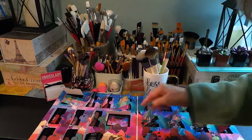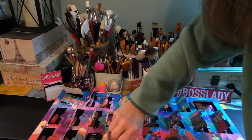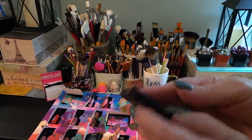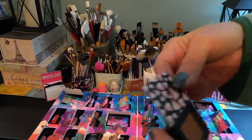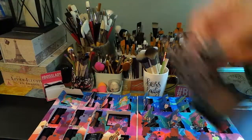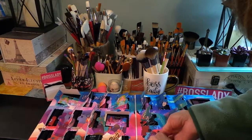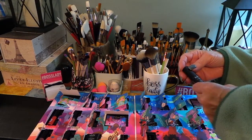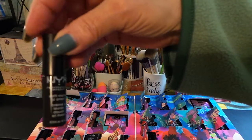Love the packaging. And then we have number 20. We have another one of these little books. Just trying to get them out. And this one is in Whipped Mocha. So here's the little book. We'll open it up. And there's that color. Really cute. Could be a good bronzer, depending on your coloring. And in 21, we have Soft Matte Lip Cream. And this is in Kiev. So another one.